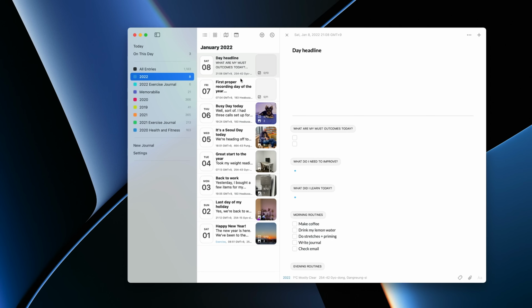So what I do with my daily journal is I always add an image or two. Yesterday I did 2 images. 2 images on Wednesday, 2 images on Tuesday, 1 image on Monday, two images, one image on Sunday and two images on New Year's Day, which I call the sun rising on the first day of the year. I also put a day headline.